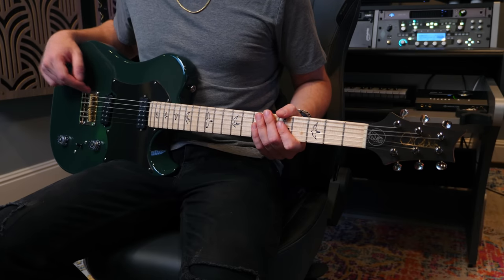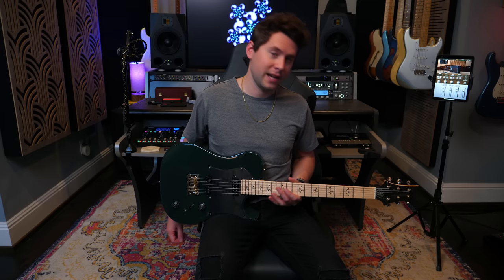Bridge is very interesting looking. We'll see how that holds up. But if the neck is any indication, the ergonomic feel, it just sits right on my lap. I like that. Let's hear how it sounds, shall we?